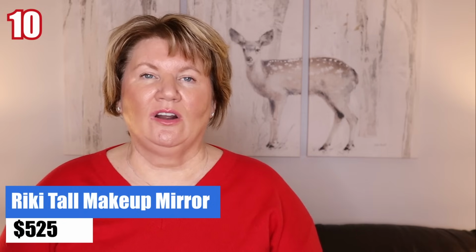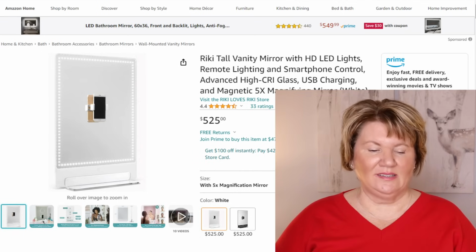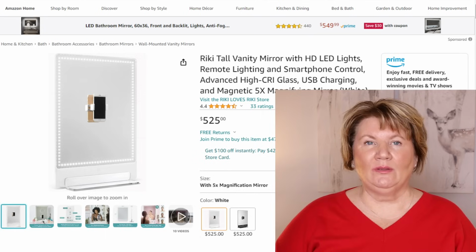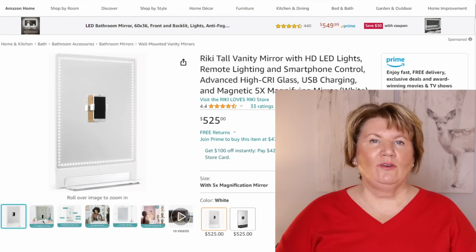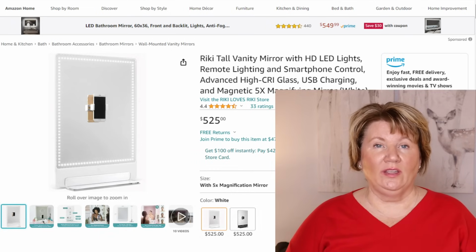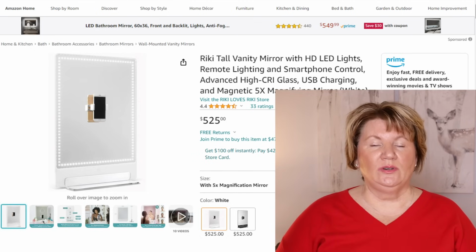It's so, so darn expensive, but I'm happy to see that Amazon actually carries it. And it is available in white and black. And the nice thing about this, I believe it has 5 different light settings. So when you're doing your makeup, or even if you're doing photos for Instagram or Instagram reels where you're applying your makeup, this acts as a mirror, but also as your studio lighting.